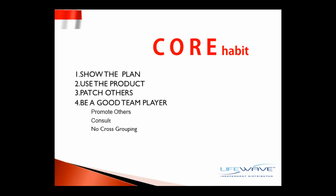And then if you want to have the same culture, the core habit, you patch others. You try it on other people. And this is the most important, the most difficult thing for new people: be a good team player, because you have to be a person that they like. You have to introduce people. You have to know the positive things of people and talk about that. Just omit the negative things of people. You consult, you ask, you make suggestions, you ask your upline where to put, is it left or the right, and no cross grouping.